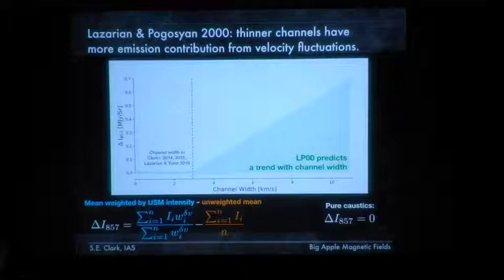And so here, I'm going to measure another simple metric for the correlation between narrow HI velocity channel structures and the density field. This could not be simpler. I'm just going to take a weighted mean. I'm going to take the FIR emission weighted by the unsharp mask of my narrow velocity channel, and then I'm just going to subtract the unweighted mean of the FIR emission. So that's going to be this delta I857.